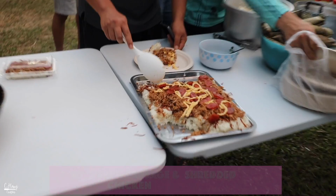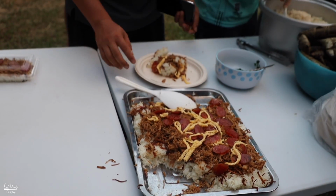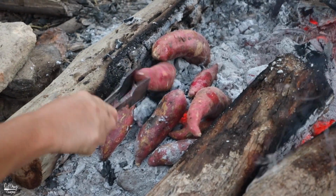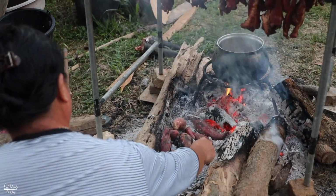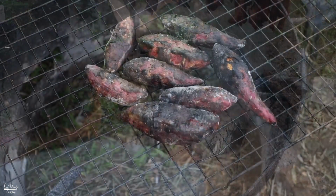Along with that, I also made some sticky rice with sweet sausage and shredded sweet chicken. And then after dinner, we decided to just hang out and catch up. So we decided to make a few snacks as we catch up, and you can see here my auntie cooking up some sweet potatoes.